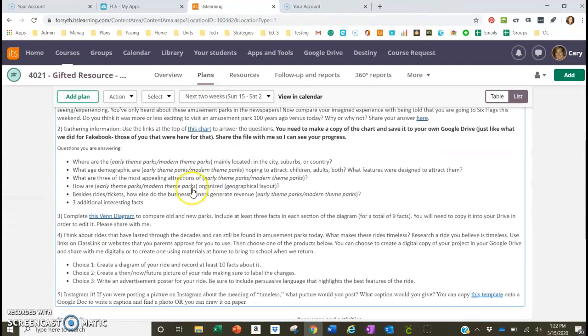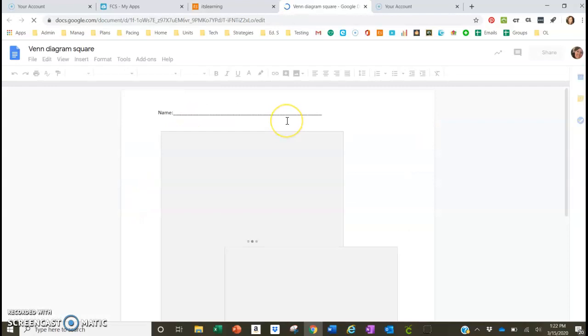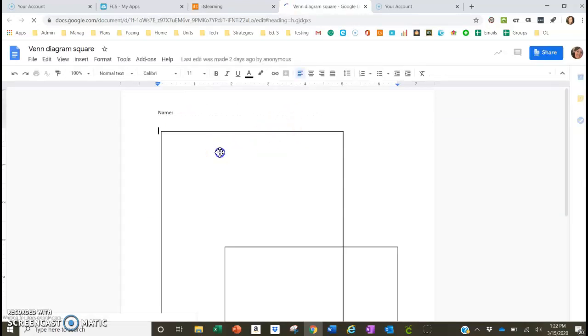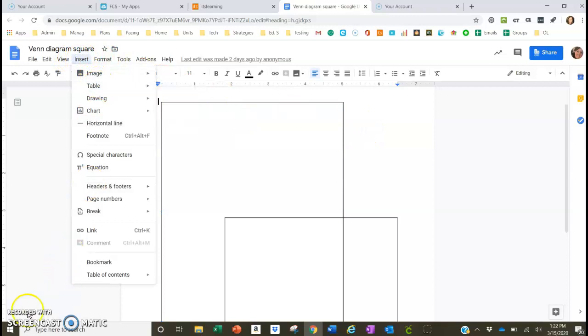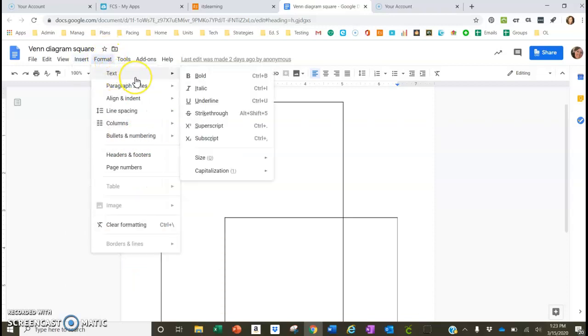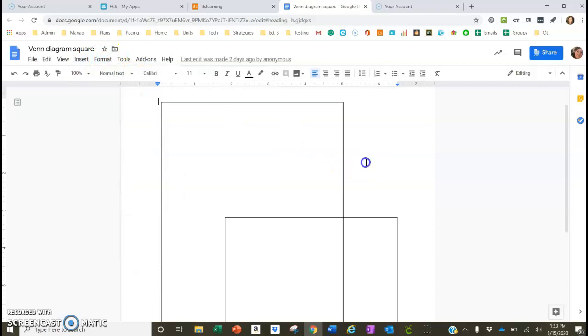After you do the chart, you're going to complete a Venn diagram to compare the old and the new. You will have to most likely, oh goodness, you'll have to create a text box. Okay, so I would insert a text box. Where's text box? Maybe not. There we go. No. All right, I'll go back to you on that one.